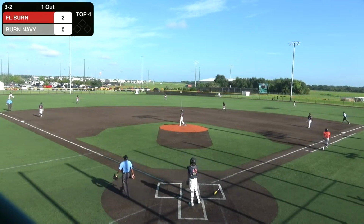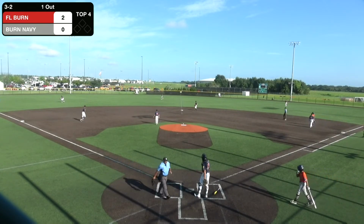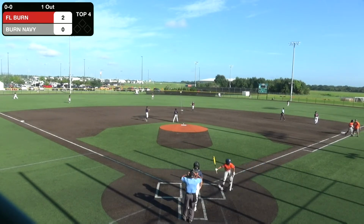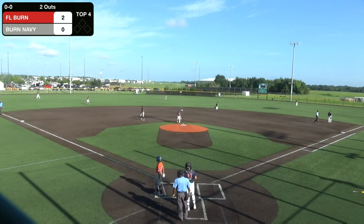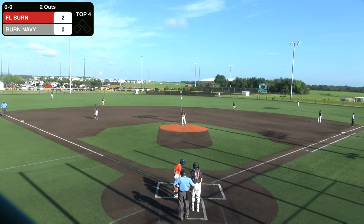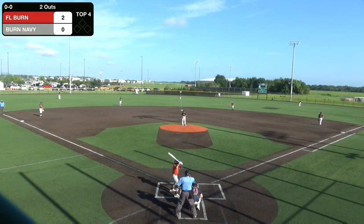As this ball's hitting the air to left, leaking towards the line, but the left fielder is able to go over and make the grab about 15 feet inside the left field line for out number two. As Archibald seems to be settling in a bit here, he gets a couple pop-ups, a couple fly balls for 2 outs here in the top of the 4th as Danilo Soto steps to the plate.